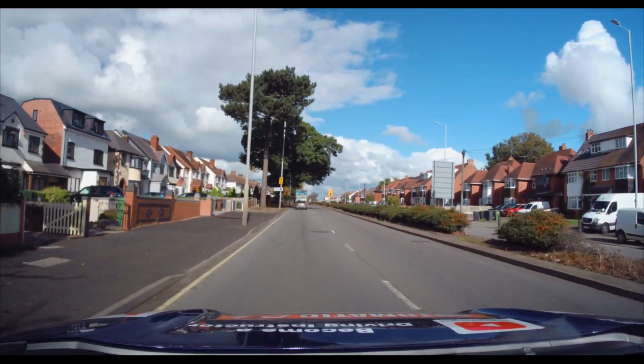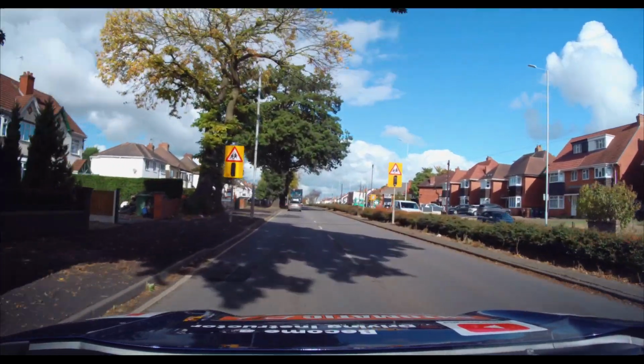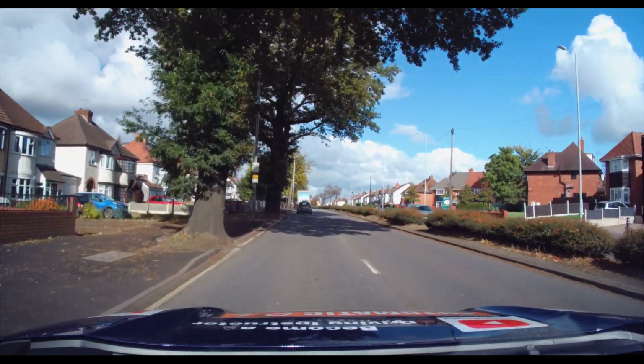And just to emphasize that point, as you come down the road and we look on the right, we can see that we do indeed have a repeater sign that this road is still 40 miles an hour.